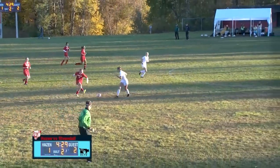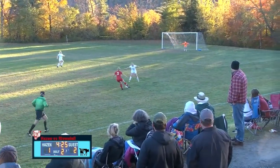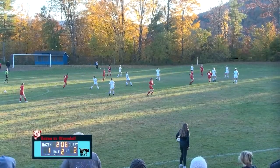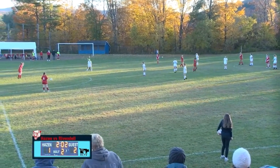Maverick back out. Oh, my goodness. Can she get it to Luther? Underhill and Luther with the foot race. Can Tessa send it up? Sent over. Two minutes left to go in the game. Cats trail 2-1. Looking to tie things up here.